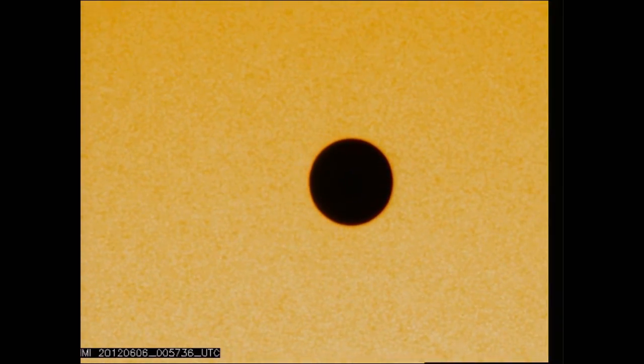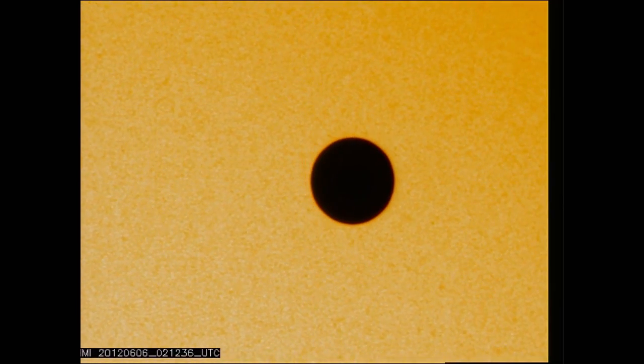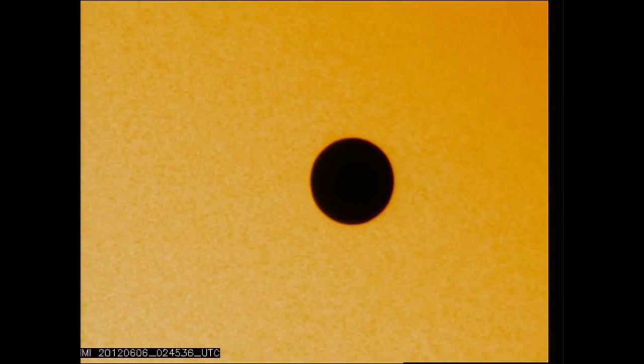This is even better. Planets pass across the face of a star, and when they pass across, they block a little bit of the star's light, and that dimming we detect. We call it a transit. We named this after things that happen in our own solar system. This is our own solar system. This is the sun, and this is Venus passing in front of it.